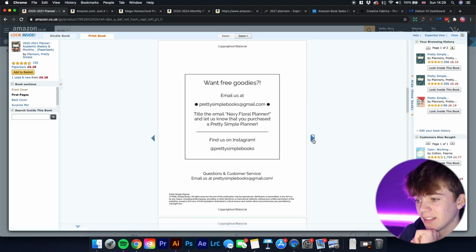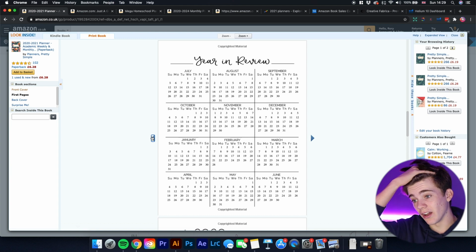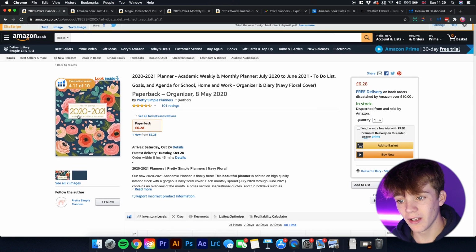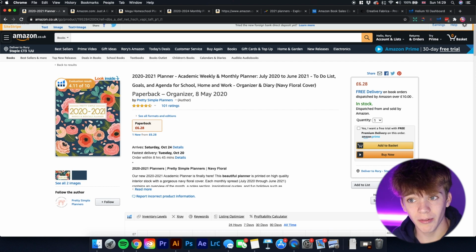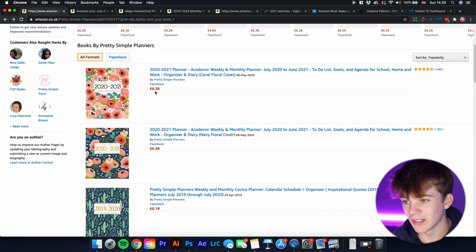Have a look inside. Actually, it's the exact same interior. So what she's done is she's just used the same interior, but just used a different cover. So you can imagine how that won't take any time at all to create. And you can see here, it's the exact same keywords, except it's in a different colour.